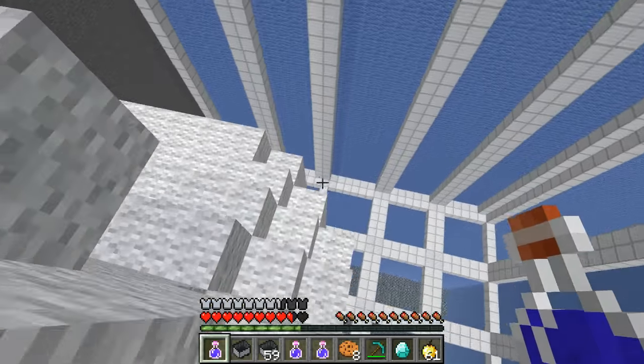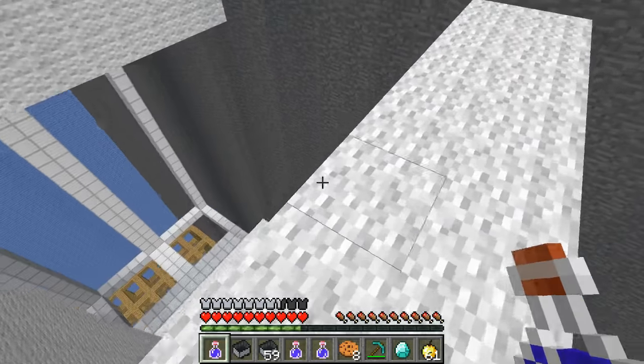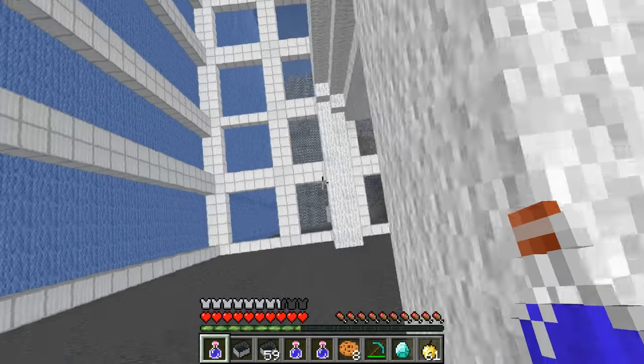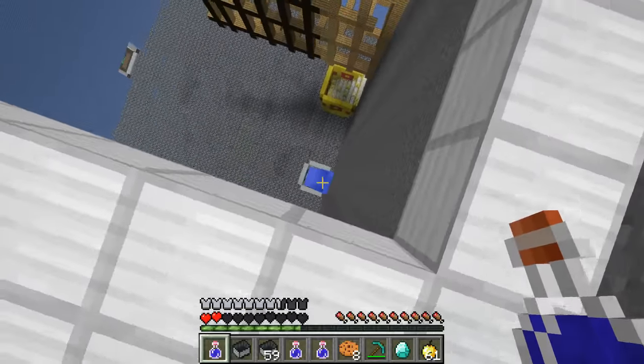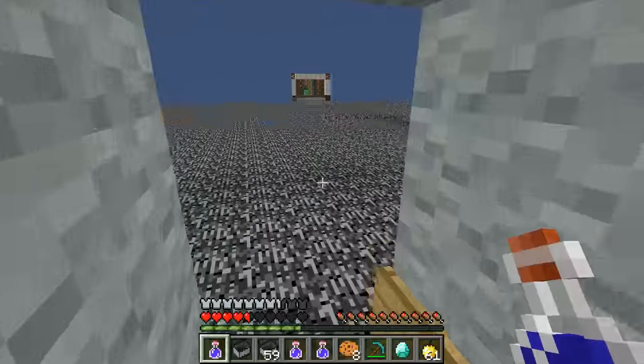So you fall on this one, and then you go over to the side, and this is where the final water is, I think. Somewhere. It's around there somewhere. If you go down here, I think you see it better. Where's that stupid water? There it is. So that is how you beat this level. It's pretty cool, though. It's really cool.